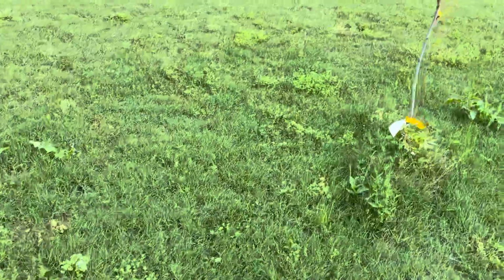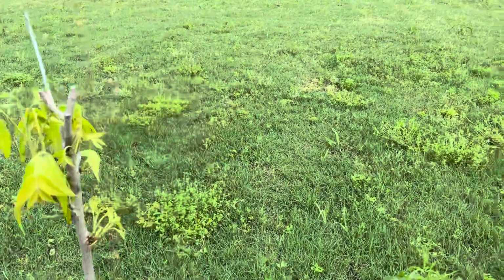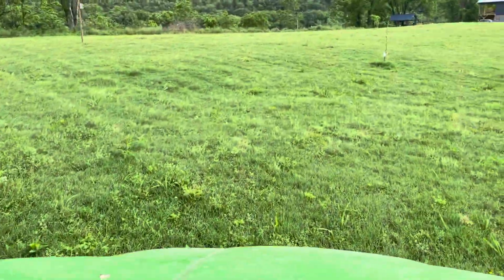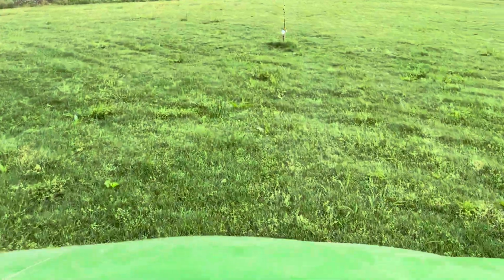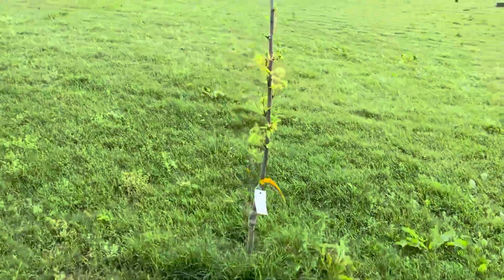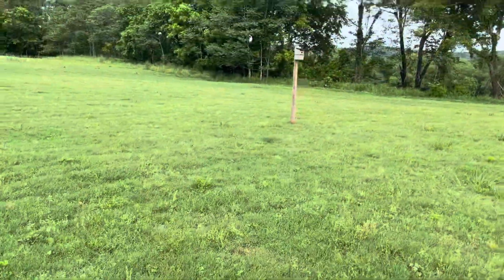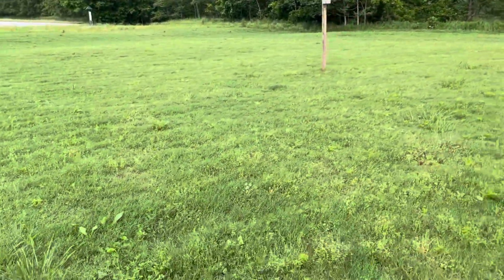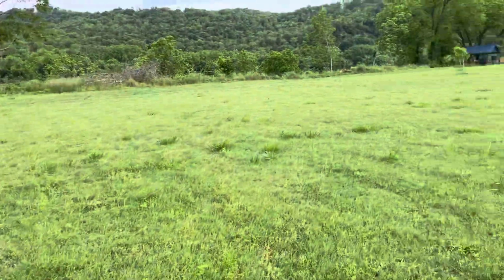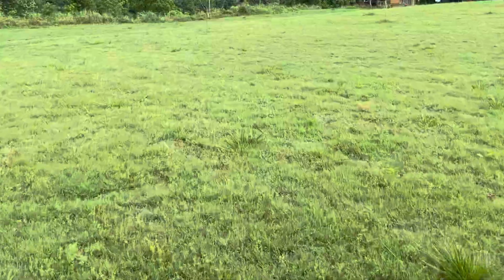Had a really close call with these pecan trees back with a heavy frost about a month ago. I'll talk about that maybe sometime later, but my pecan trees are coming back. There's another one you can see. We've got bird houses throughout the property for bluebirds and swallows, whatever may come.